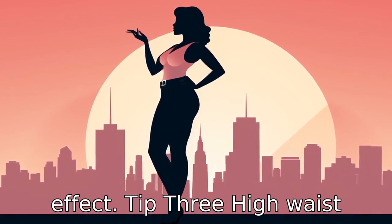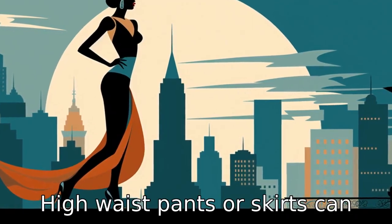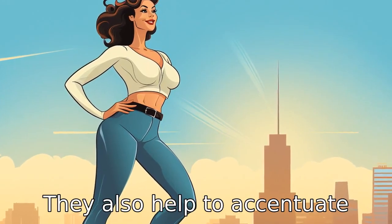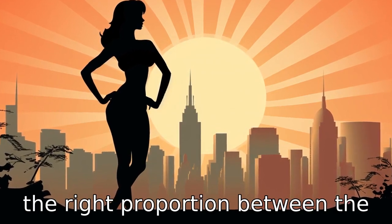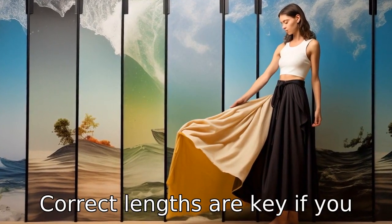Tip 3. High waist bottoms are your best friend. High waist pants or skirts can create an illusion of length and make your legs seem longer. They also help to accentuate your waist, creating a flattering figure by maintaining the right proportion between the upper and lower body.